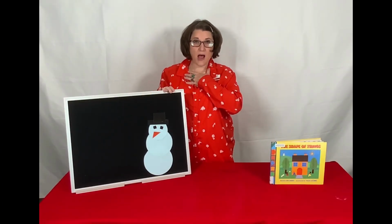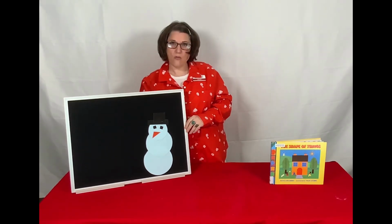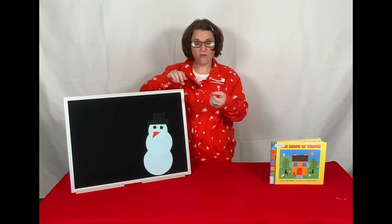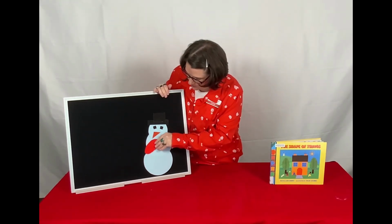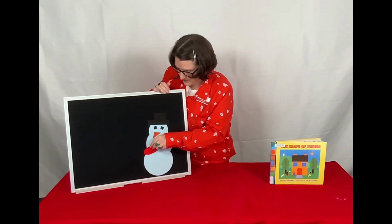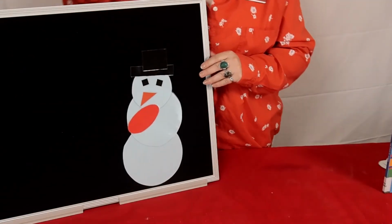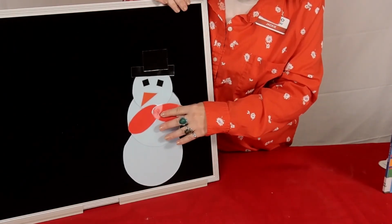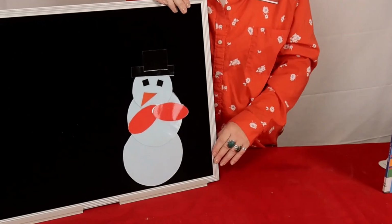Maybe he needs to have a scarf. What shape do we think a scarf might look like? What about an oval, just like this? Let's see if we put part of a scarf down here, just like that, and another oval, maybe makes the other end of his scarf, just like that. Now he looks a little warm.